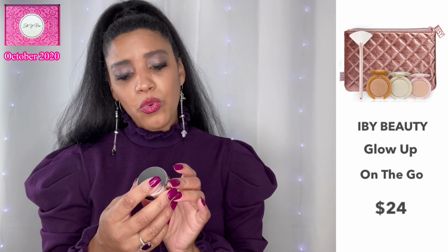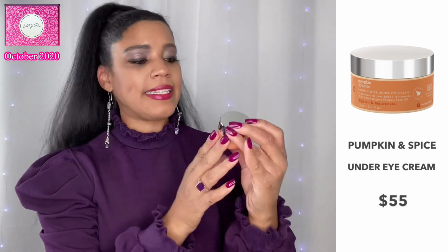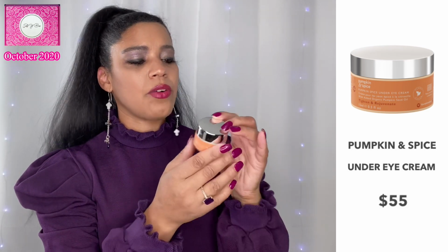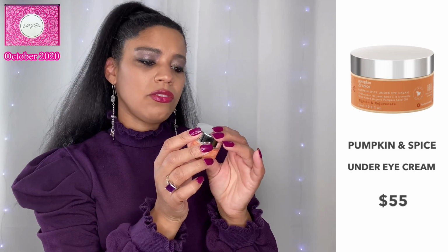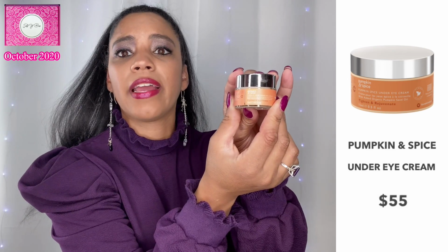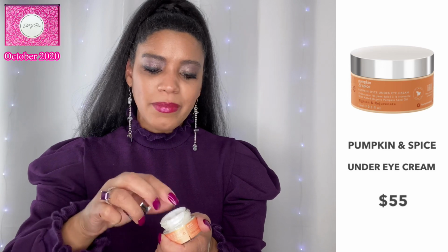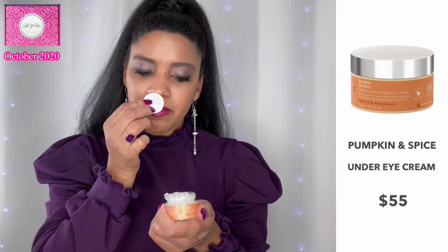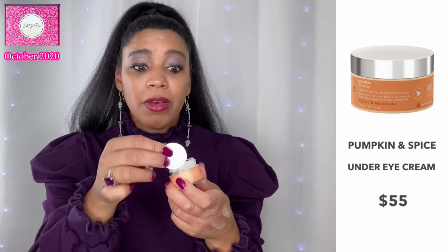Okay, so this is a pumpkin spice under eye cream. I didn't know they made these in scents. Who's the brand? I don't know. It says Tighten and Rejuvenate. I don't know, unless that's the name of the brand. Here you go, guys. That's fun. Ooh, I want to smell this. Pumpkin spice under eye cream. Oh, this smells like heaven. Oh my God. You just want to eat it, not put it under your eye. But I gotta say that smells absolutely delicious.